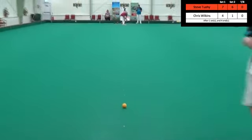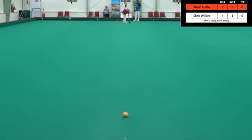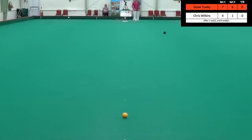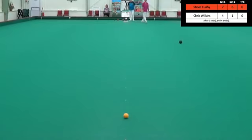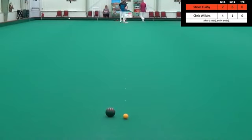Yeah, so comfortable lead now for Steve, and Chris has got 3 ends left now to score 6 shots. So it is doable, but he just needs to try and beat Steve with the first 2 bowls. Try and get Steve running at things. Oh, good start from Steve. It's just what he's looking for.